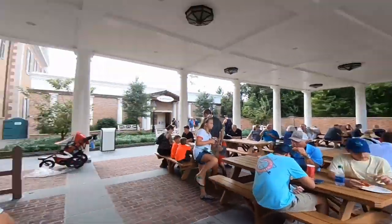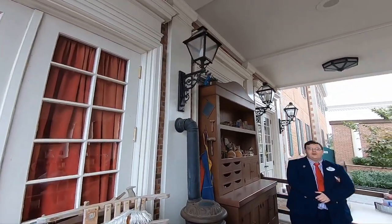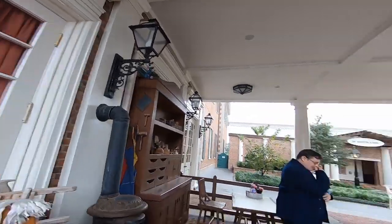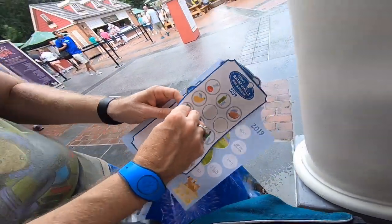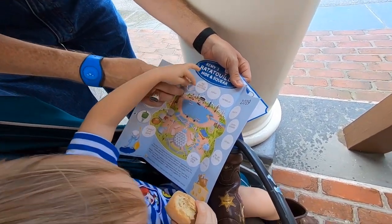Good job. I just don't see what he's got. Oh, the flower, the plant. The herb. It's herbs. Yes, the herb. Yes, Bruce. You got it. So there's an herb. American Adventure, yeah. Right there. Yes. Right there. Good job.